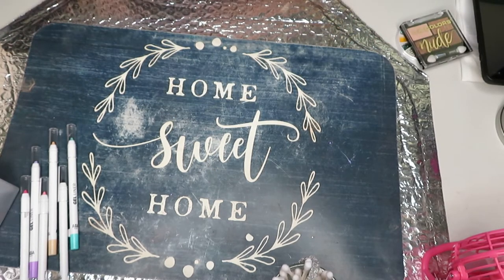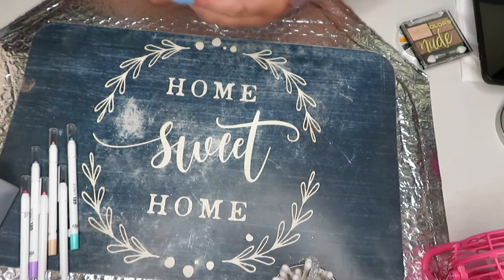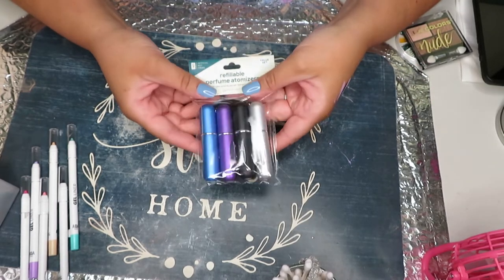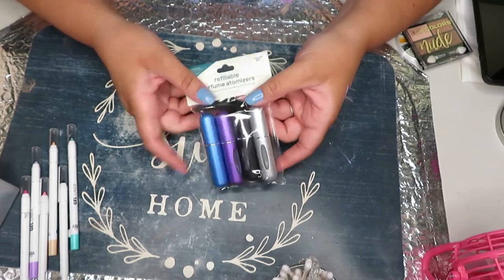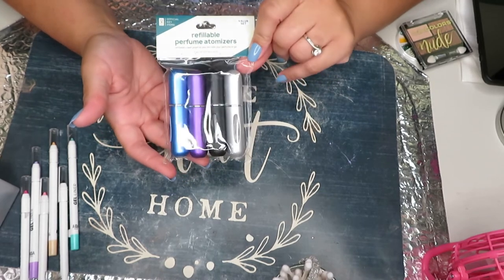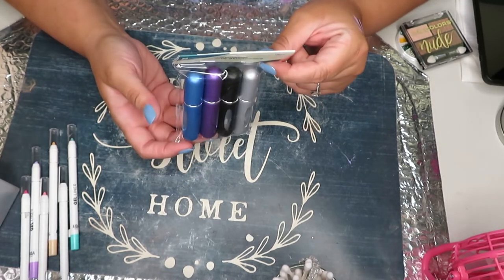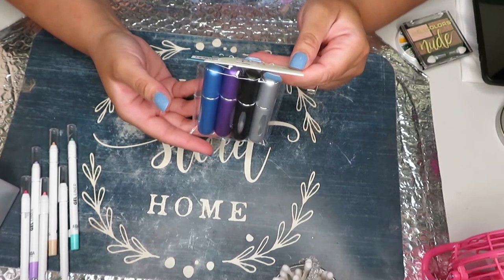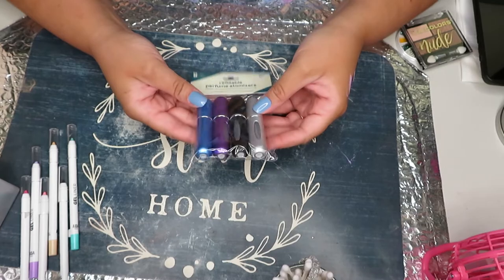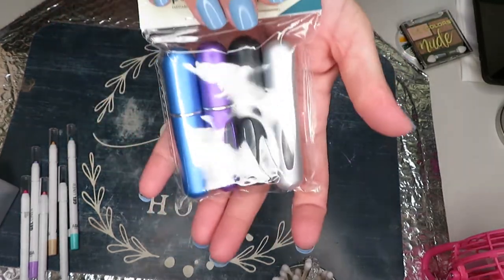The next thing that I picked up is from Official Key Items, and these are the refillable perfume atomizers. They're refillable and leak-proof, so you can take your perfume on the go. And I love that they come in a 4-set. If you go to buy these on Amazon, they're probably about 10 bucks. And at Shopmissa, you can get them for a lot cheaper. Unfortunately, the price... okay, the price was $5. I don't think that's bad. And you get all 4 colors.